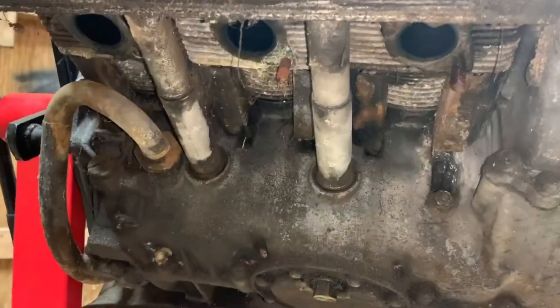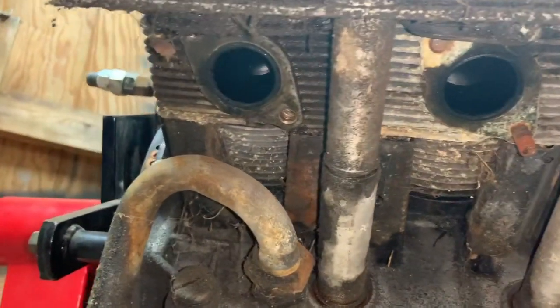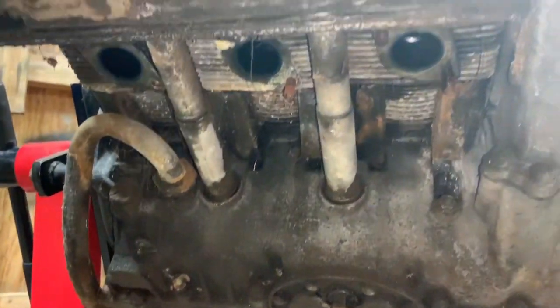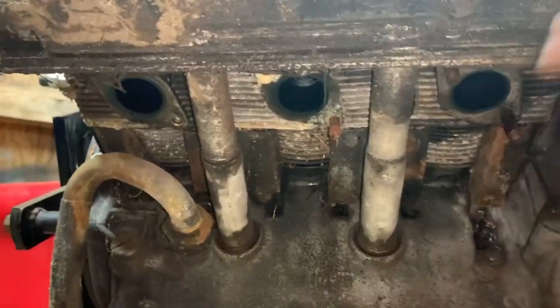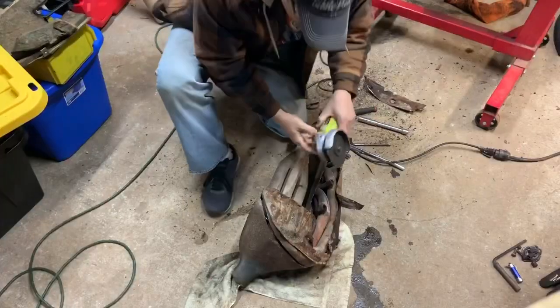So as you can see, valves look pretty decent up in there. Under here doesn't look too bad, not too much corrosion going on or anything. A little bit of rust on these tins, but honestly pretty pleased with what I see there.